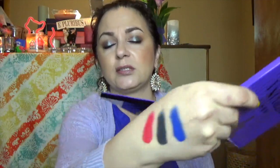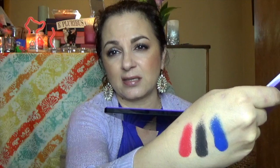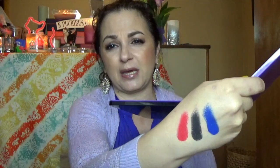I do want to try this red shadow, which is actually D3. Reds are very, very hard to create, especially matte ones. That swatched very nicely. I do not have any lotion on my hands. And you see those are very bright pigments.